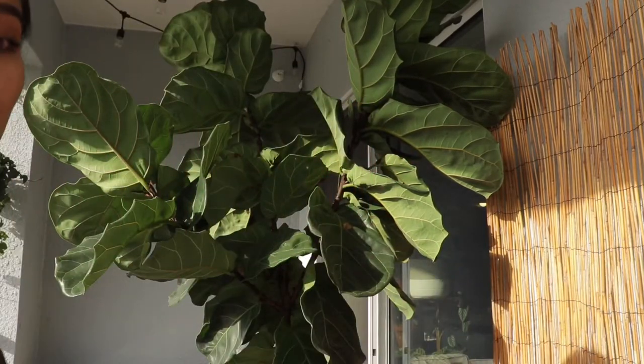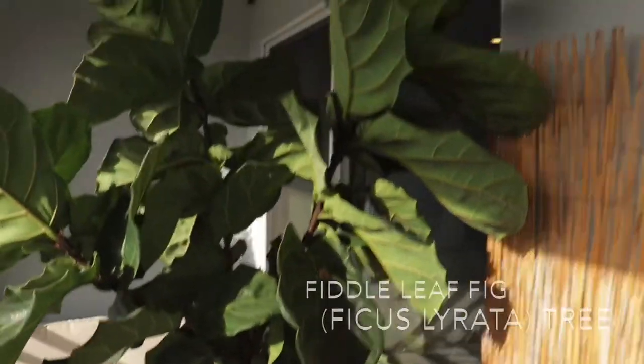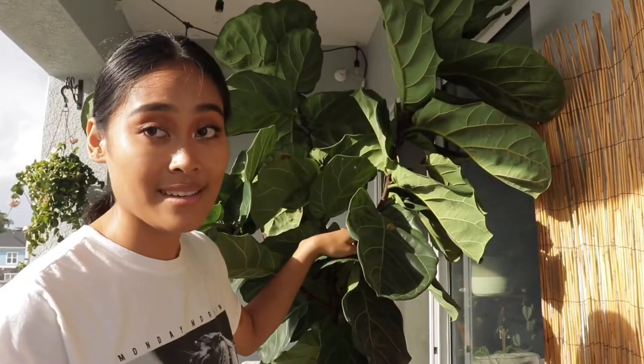So today we are going to be repotting one of my favorite plants in the house. Well, I guess I shouldn't say plant. It's a tree. It's huge. I mean, look at him. He is humongous. This is Freddie. He says hi.